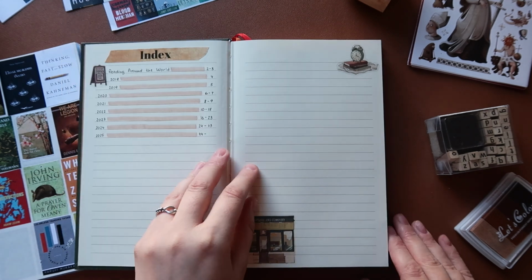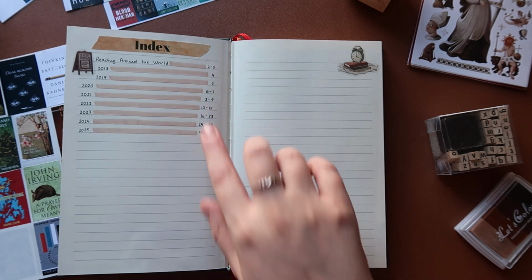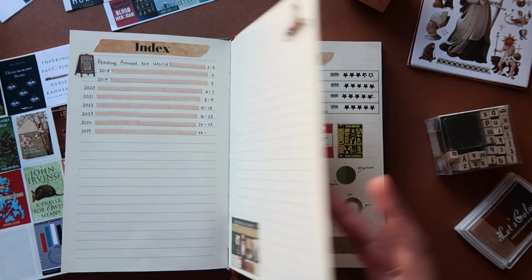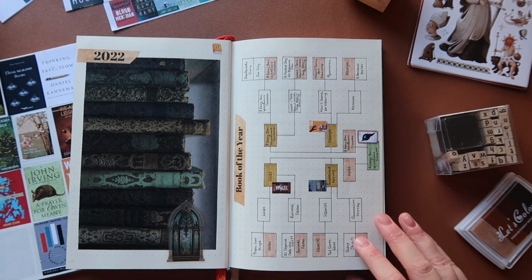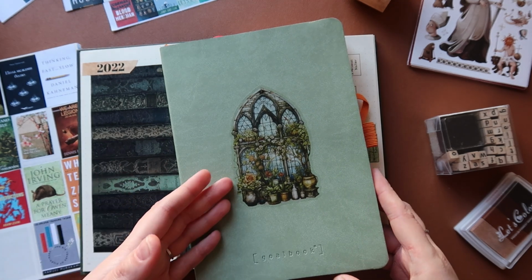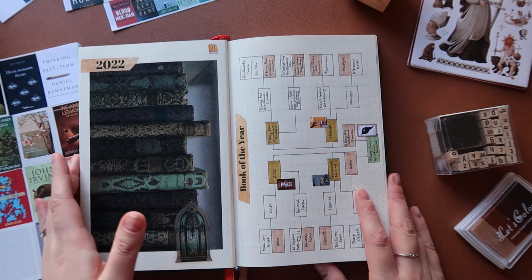I started this reading journal last year and I've included data from 2018 up till today, because that's the first year when I started tracking my reading. I will be continuing this journal this year and all the years ahead. At least that's what I'm planning to do. I also have a more traditional yearly reading journal that I will show you in one of the upcoming videos, but in this video I want to show you this one.